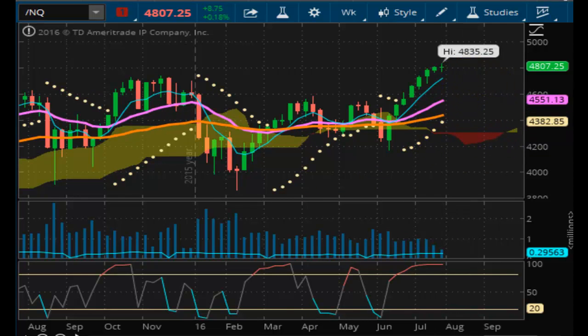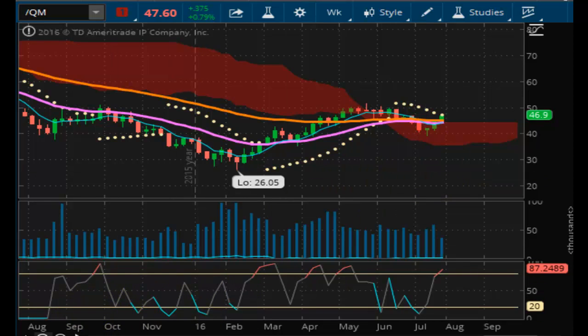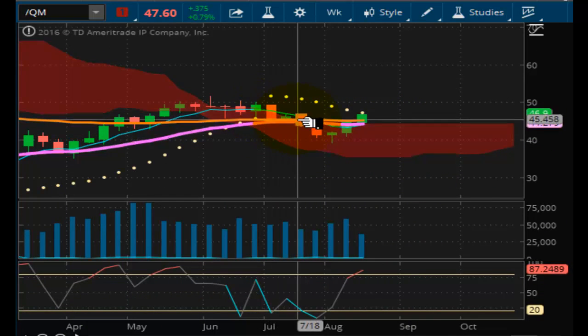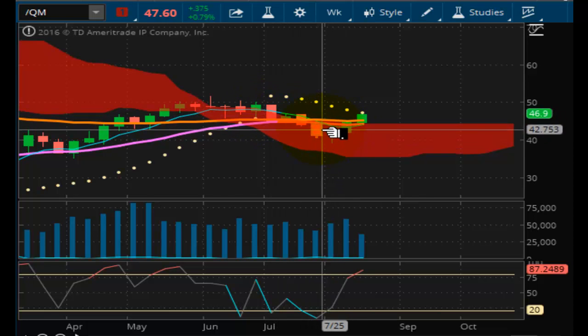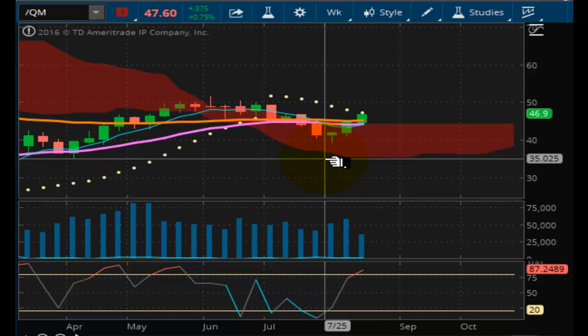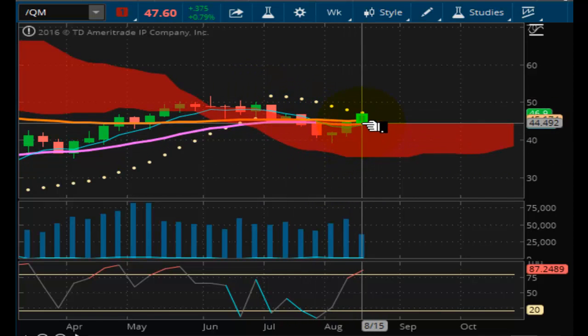Now check this out. Peep this. The central bank's pimp hand is strong. Look what it did with the oil. You saw the oil was in the Kumo cloud of death. What did I tell you about the Kumo cloud of death? You can't trust the price action. Just because it looked like it was going to fall and maybe drop below the Kumo cloud and that's it, no, the upside's over, look what it did to you.